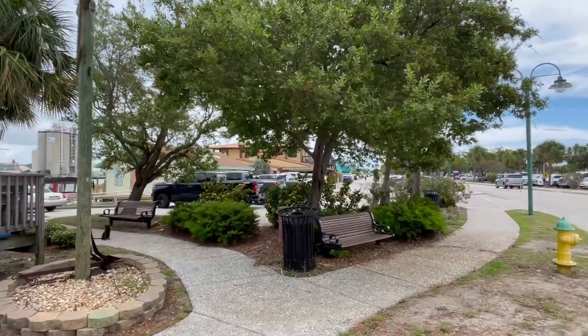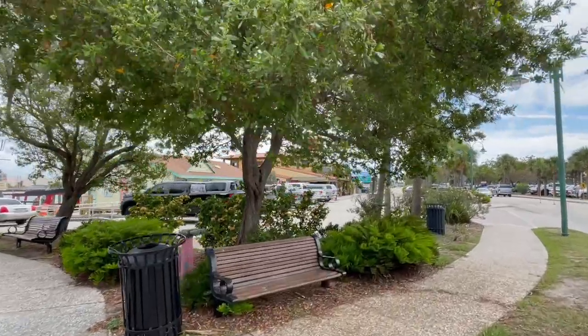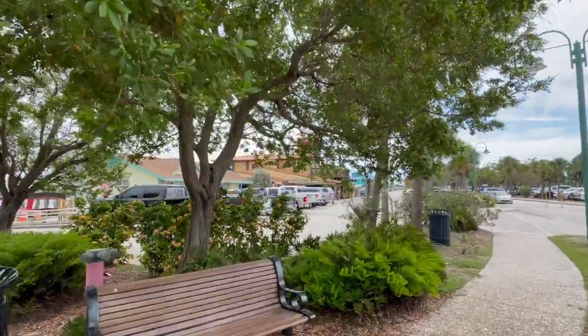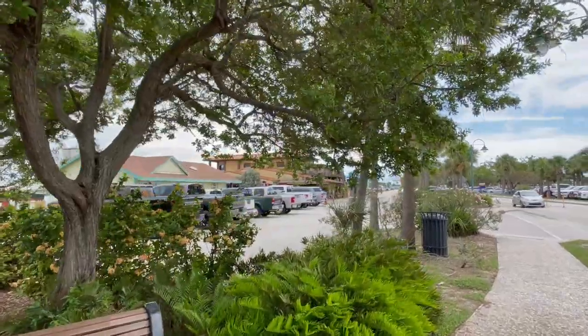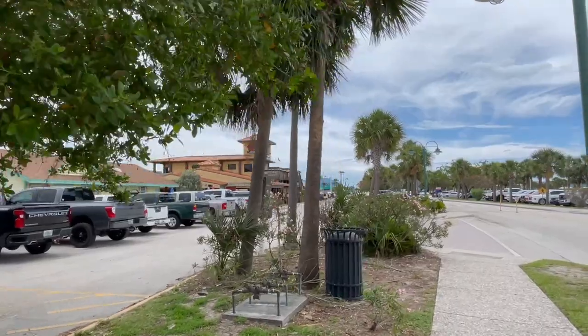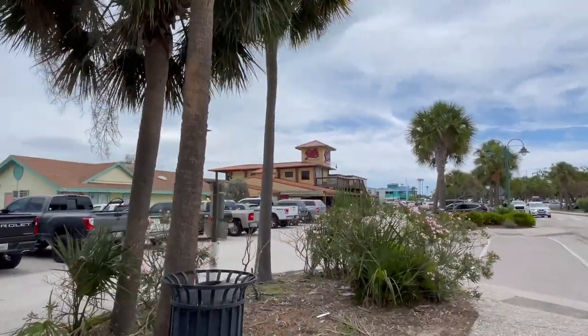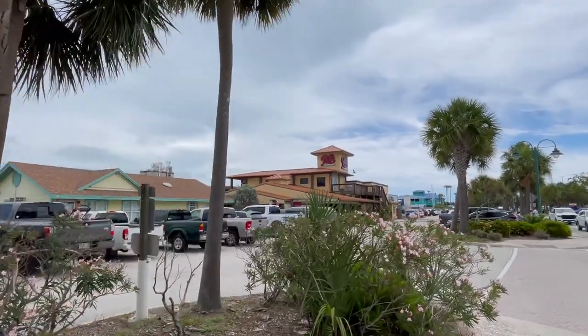And right next to the Princess Fishing Fleet, if you're thinking about going deep sea fishing, is Rusty's Seafood Bar, Seafood and Oyster Bar. So if that sounds good to you, great restaurant to check out right here in Port Canaveral.